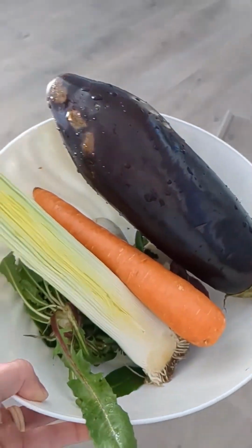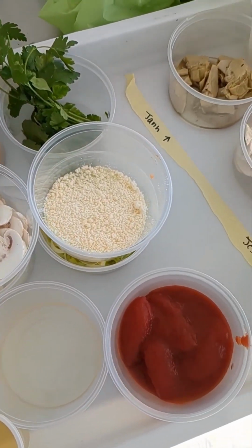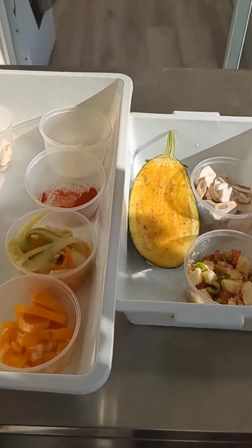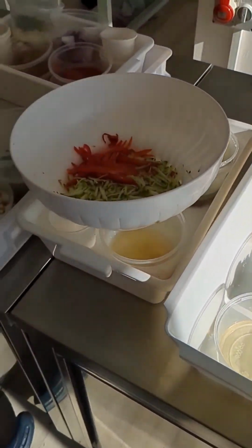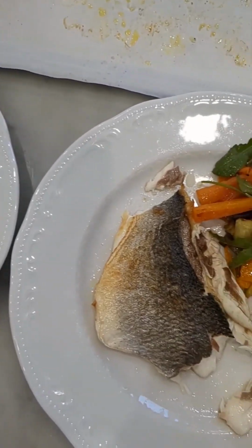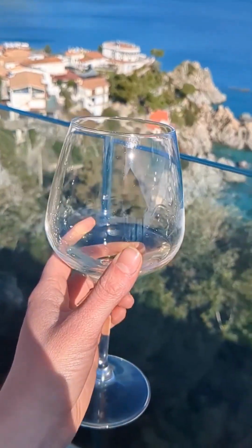Up next, we had to use the veggies that we bought at the farmer's market to make our own dish. I first cooked a leek and mushroom pasta along with some orata fish, and then for my side dish, I made a roasted veggie salad, topped with some bitter greens. It was delicious, if I do say so myself.